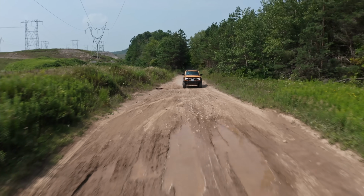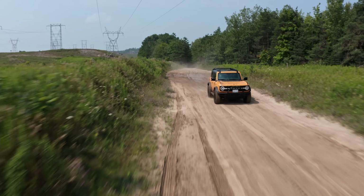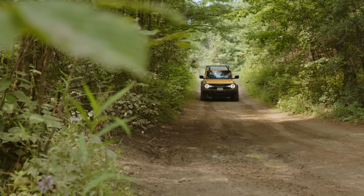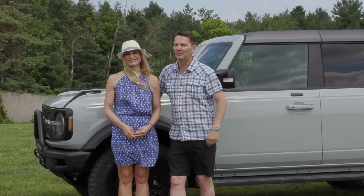They are going to sell a ton of these. Already 190,000 orders have been placed for this vehicle, so it's already going to be a great seller. But once people who have ordered them get a chance to drive it, they're going to be impressed.